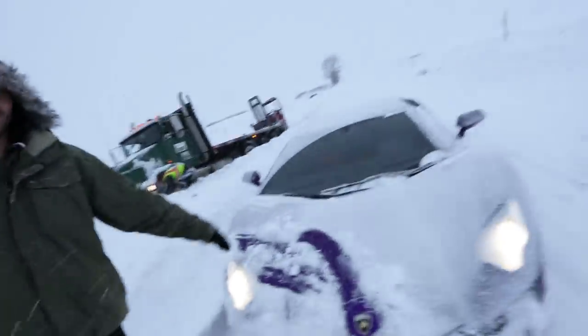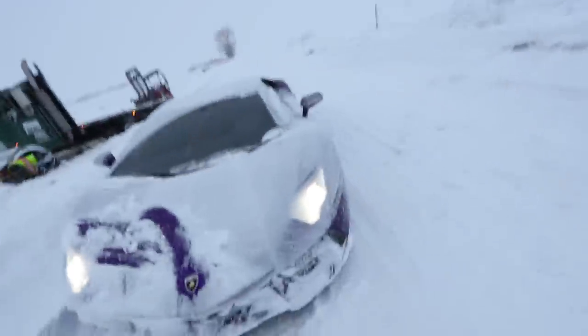Whoops. Oh, it's jelly. Yeah, that's some good buildup. Did you see it at one point coming up over? Did you see it coming over? Yeah, the windshield wiper's going like crazy. There we go.